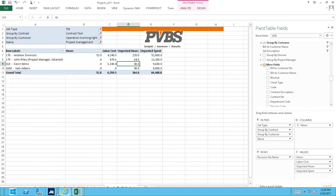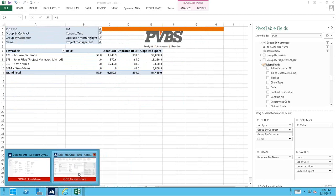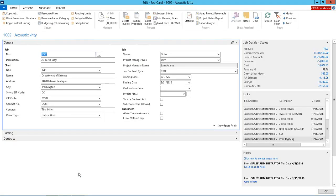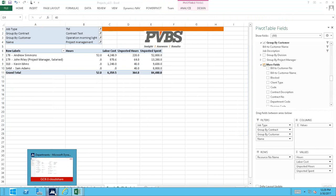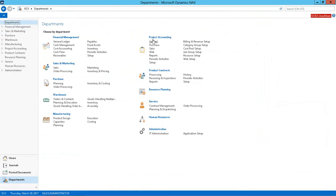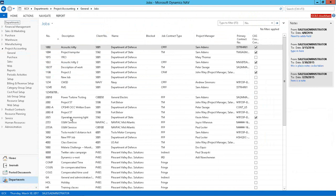So I kind of started out with the end of the story, which is the analysis, and now let's go back to the beginning and talk a little bit about how I'm actually recording data in the system. I'm going to start with this project here, 1002. Actually, I guess we were talking about Operation Morning Light. Maybe we should go to that one to start. So let's go ahead and do that.